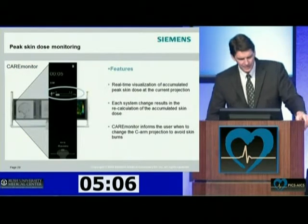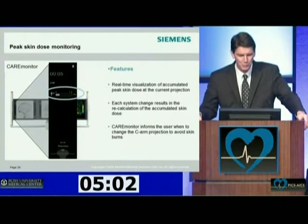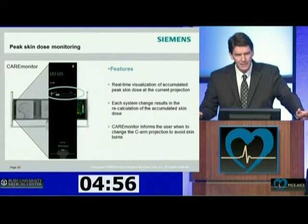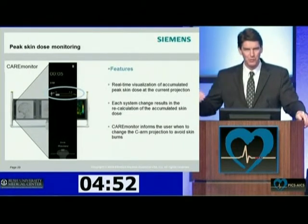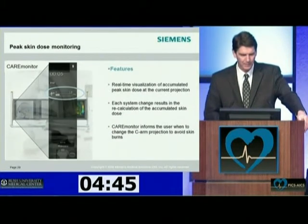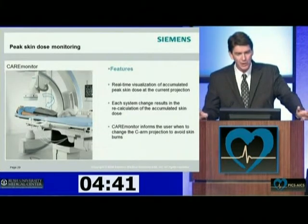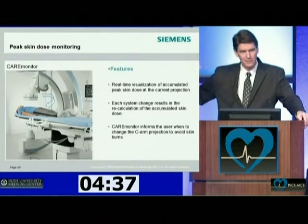And this takes it a step further. This is what we refer to as care monitor, and it looks very similar to some of the future technology I think we can anticipate from Toshiba. But this is basically giving you an angle-specific representation of the dose that the patients received. So as you're doing an interventional procedure, you can make a decision at some point based on the cumulative dose received at that angle to change the angle. It resets that measurement device and starts counting again.